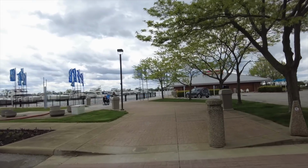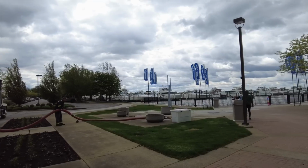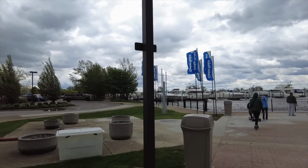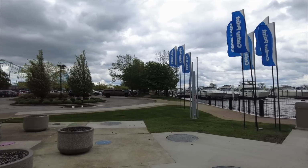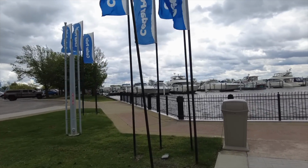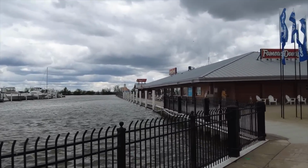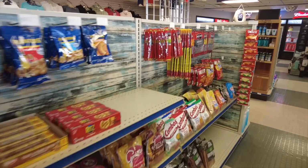You also have the Marina Bay Harbor Marina restaurant, which is a nice, classy restaurant outside of Cedar Point's gates. And of course, all this space to have picnics, to sit around, talk, hang out a little bit. If you wanted to pack a lunch or you wanted to buy a lunch, right down here they have a little convenience store, then you could do that with any of these things.